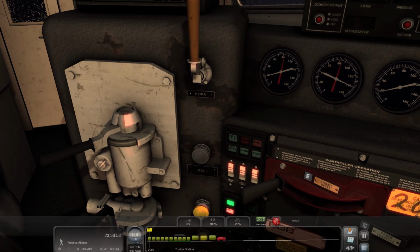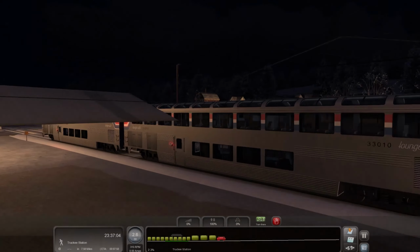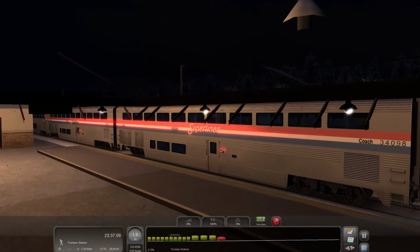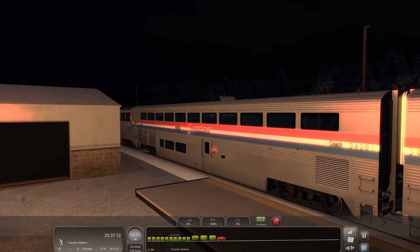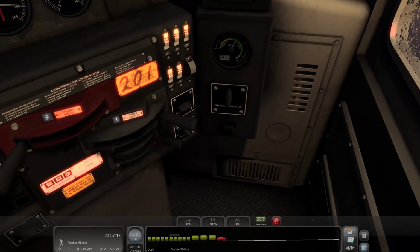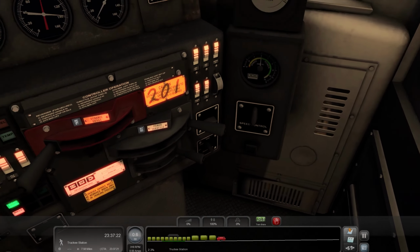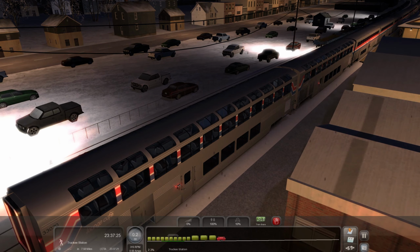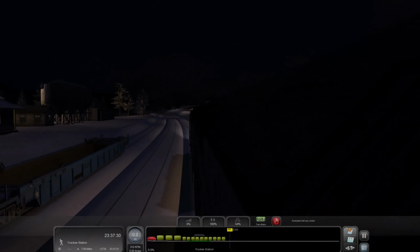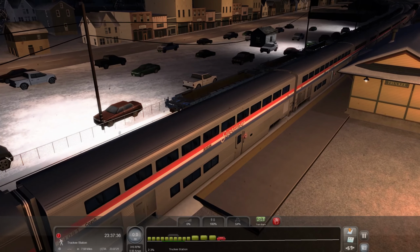So basically the first coach is about to hit the platform here. Alright, so we got the first coach, and here we got the second coach. Just about on the platform. We'll go ahead and pull up a few more feet here. And there we go. Train's going backwards on me here, which is what we don't want. Let's go see where we're at here.